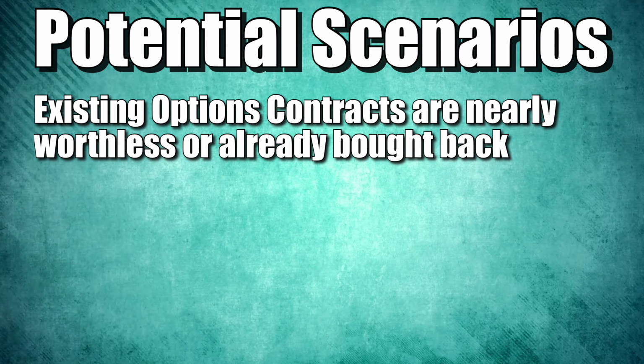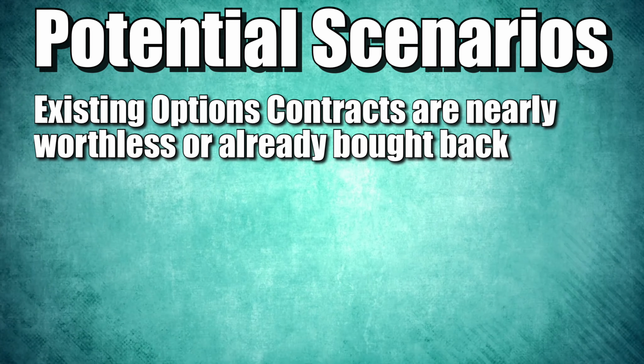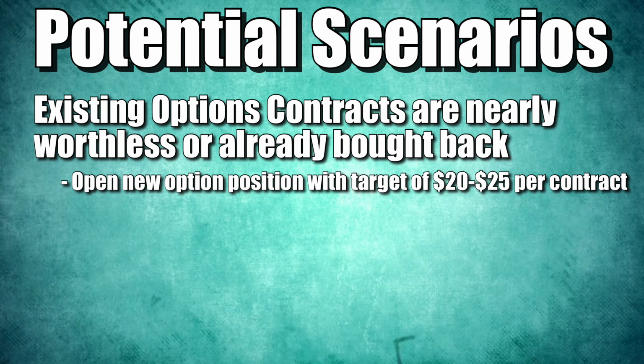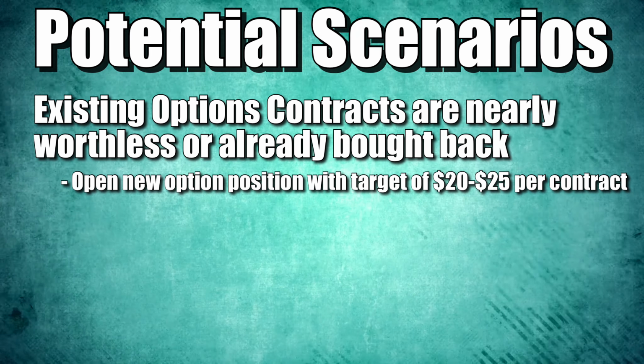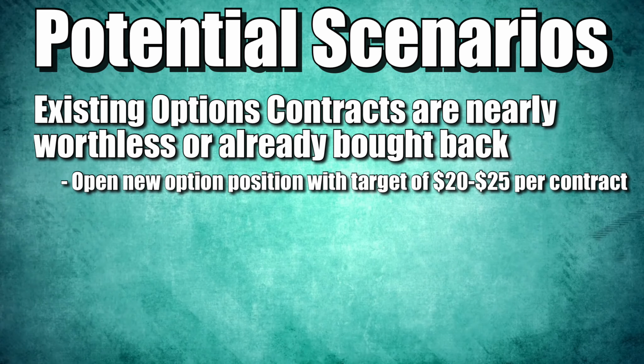Number one, my existing contracts have already been bought to close because the market has not moved against me that day, in which case I go in and I look to open new positions for the following day. Generally for me, I will look to target around $15, $20, $25 per contract for my 11 contracts, and I will open up those new positions at that time.